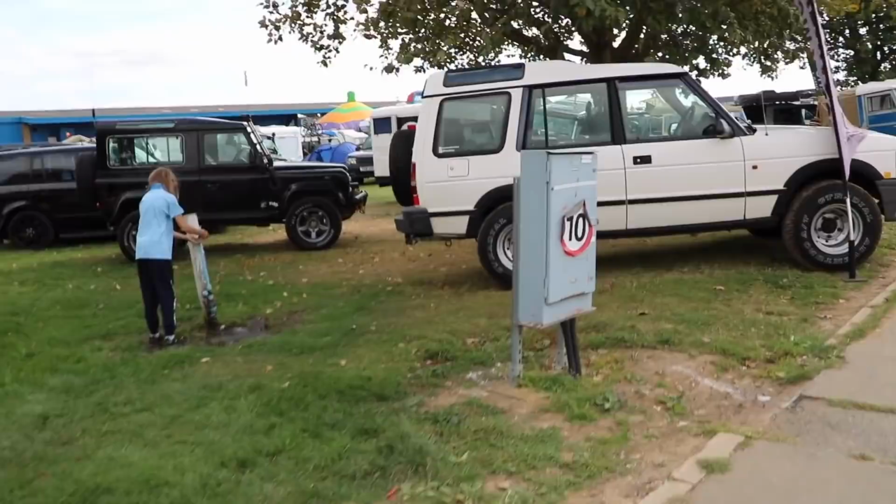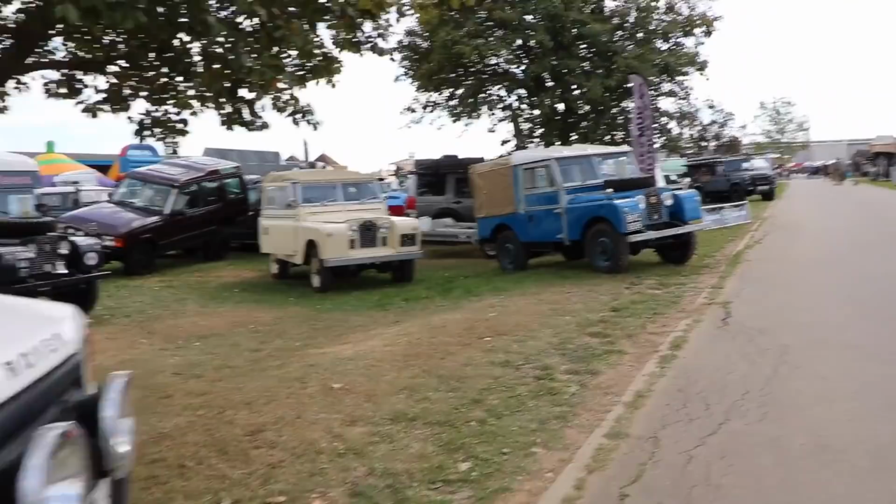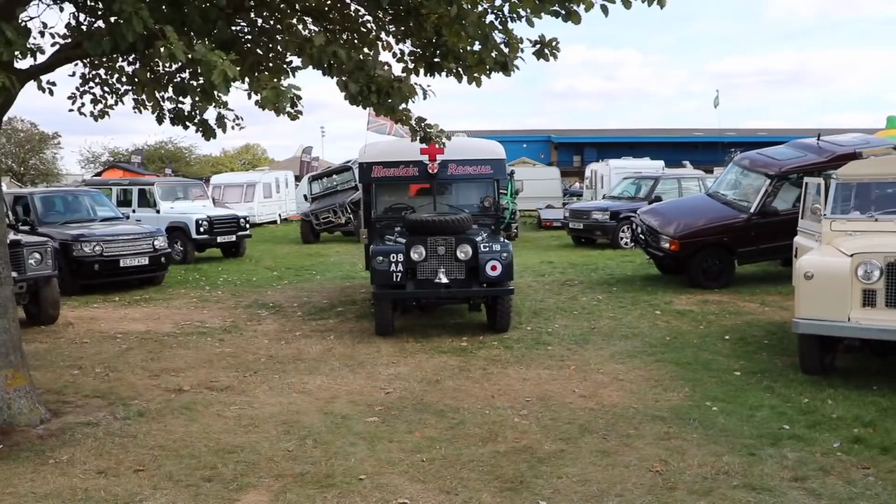I have no idea what this is, I think it's a club or something. Yeah, more Land Rovers, nice Series 1, Series 2, nice ambulance there, oh, mountain rescue, sorry.